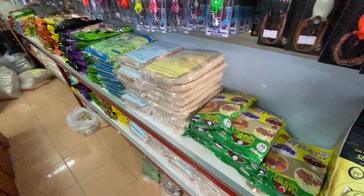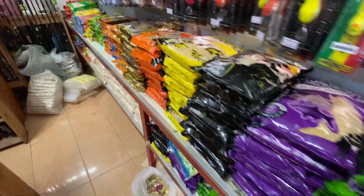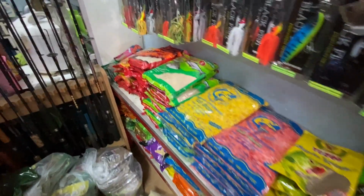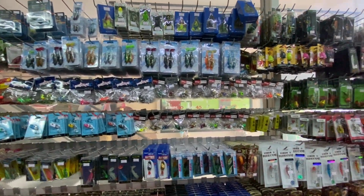Here's all the breads, the different flavors. Normally this shop has big bags of plain bread that's been ground up for 50 baht as well, but today they've been sold out. All across the top of this wall is more lures.